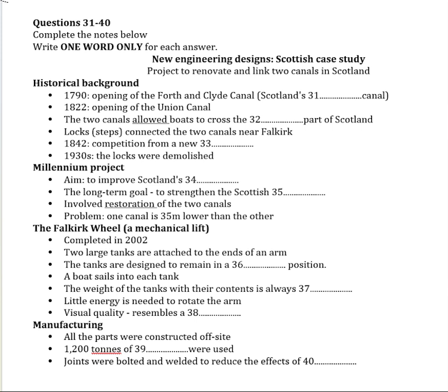How does this work? Well, the tanks are mounted in such a way that they stay in a horizontal plane. As one boat, together with the water that it floats in, sails into the upper tank, another floating boat simultaneously enters the lower tank. The system works on scientific principles which ensure that the weight of each boat plus the water that it floats in will be equal to the other. So, once the boats have entered the tank, the arm rotates. And because the tanks are in balance, only a very small amount of energy is required for this rotation.